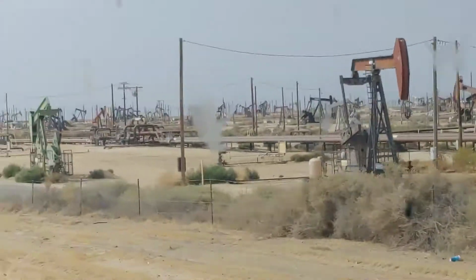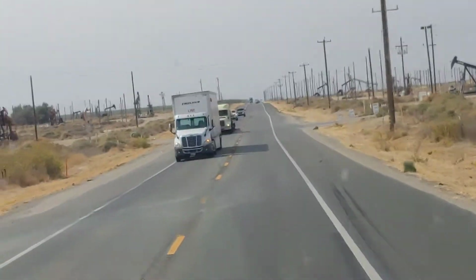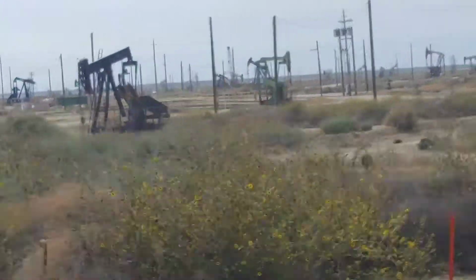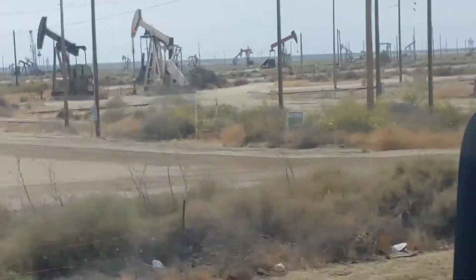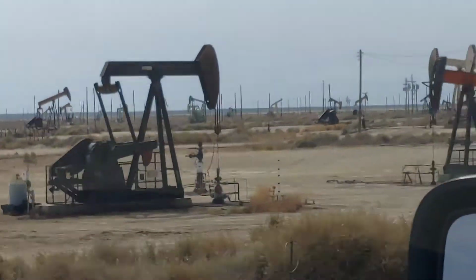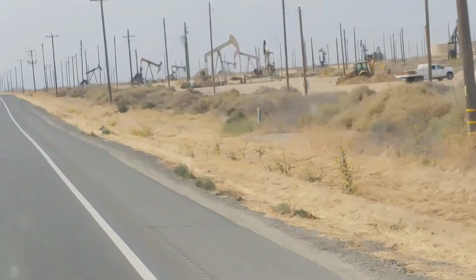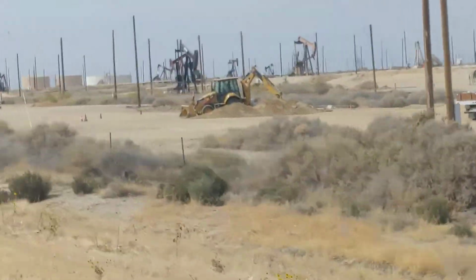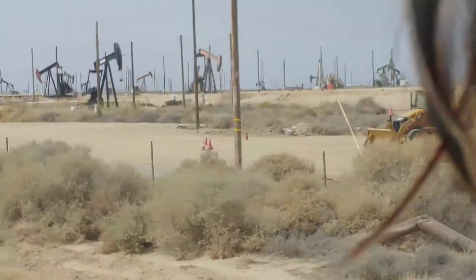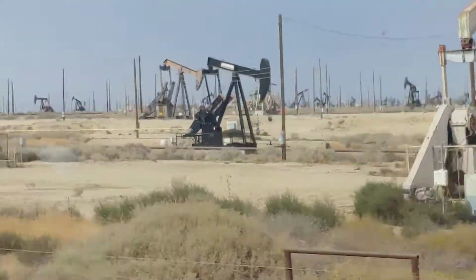For all my friends who are in the oil field in Oklahoma, and maybe you're part of the group of people that are in Pennsylvania, North Dakota. This is just something amazing. How many wells they drilled in this area right here. That has to be a lot of different formations. Pretty amazing.